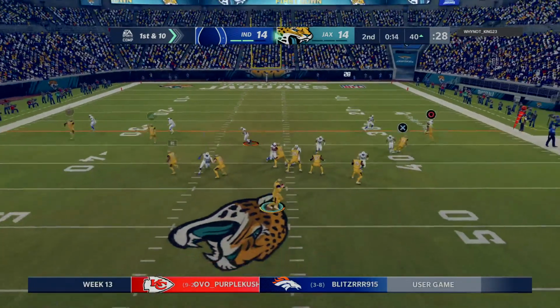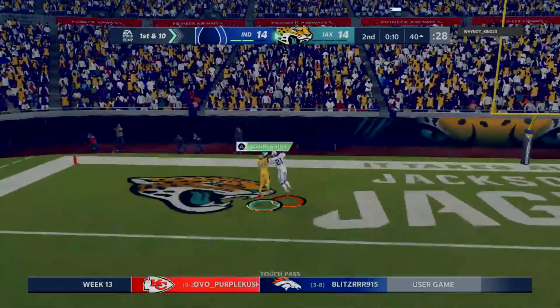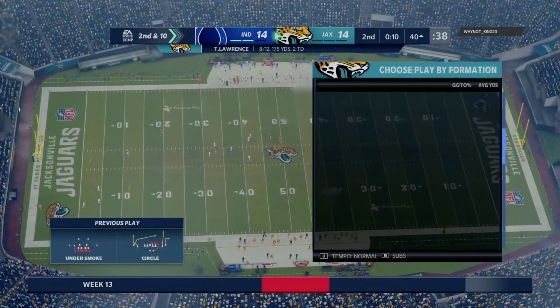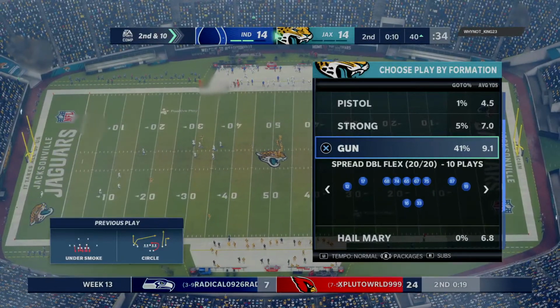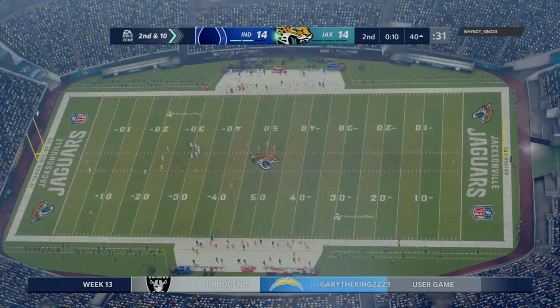From the shotgun, he'll look to throw. There goes a deep ball, end zone. And that's incomplete. The clock stops with 10 seconds left. Intended for Robert Foster. Brings up 2nd and 10 at the 40-yard line.